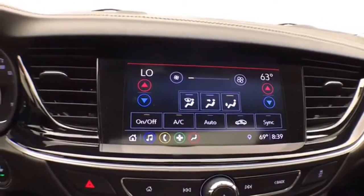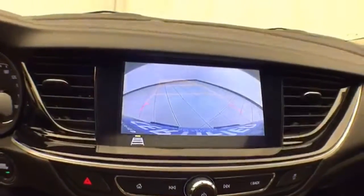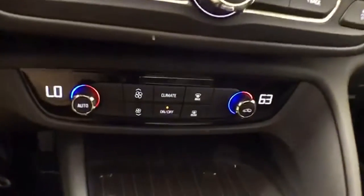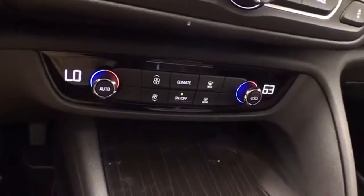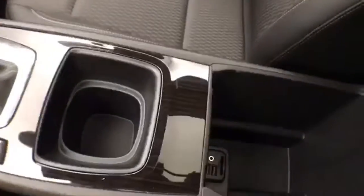Dual zone automatic temperature control. And this is of course where the backup camera display is. Redundant controls for climate. 9-speed automatic transmission with manual shift capability. Lots of storage in the armrest.